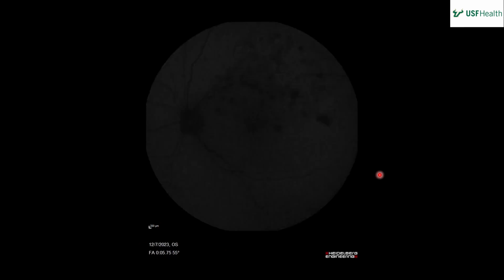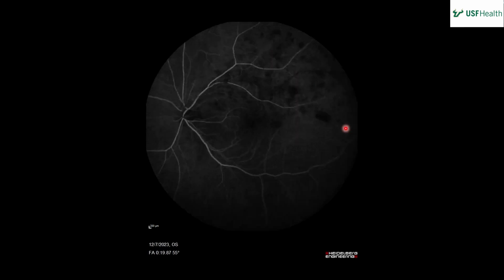So this is at 5 seconds. Okay, perfect. So 5 seconds into the left eye FA, you see all these hypofluorescent areas that correspond to the areas of pain that we saw in the fundus photo along the superior arcade. So now we're in the arterial phase. You see the arteries lit up, again attenuation of the vessels, but you don't see any hyperfluorescence of those areas of heme yet.